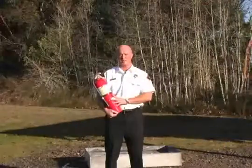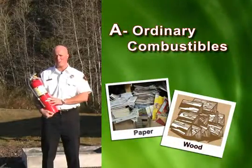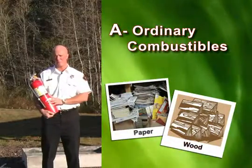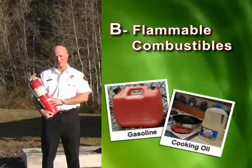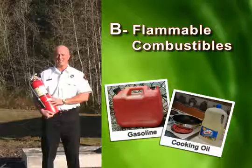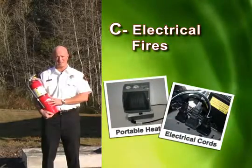Fire extinguishers are rated A, B, and C for fires. A being ordinary combustibles, such as paper and wood products. B being flammable and combustible liquids, such as gas. C for electrical fires, such as your toaster or blender.